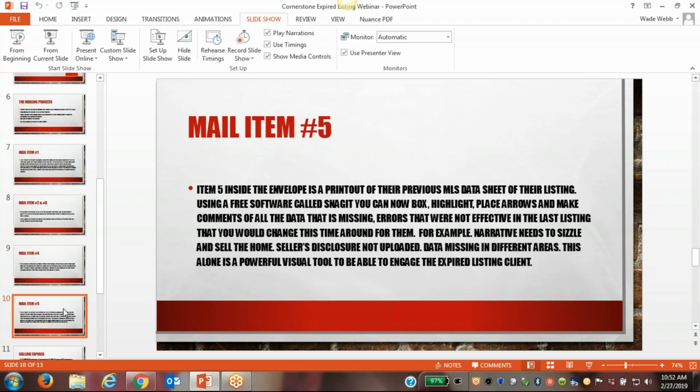All right? And then the last item is this. You're going to print out their last MLS sheet, and you're going to use a highlighter or a software called Snagit. You can screenshot their old MLS sheet and put circles and arrows and questions and highlights and color on it, identifying errors and things that are missing in their previous MLS data sheet of their listing. Does that make sense to you guys?